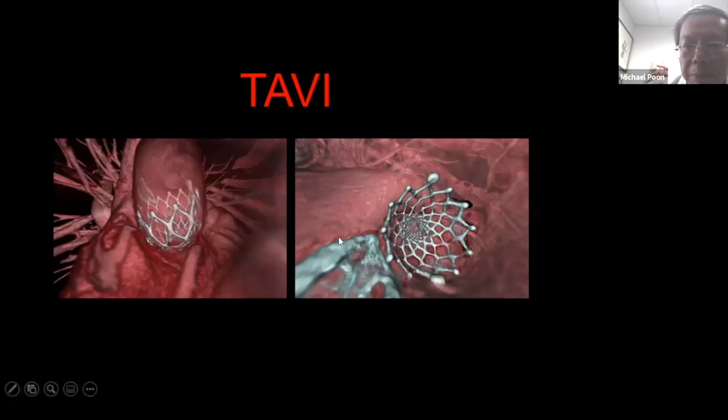So this is a very popular procedure now, and it pretty much relies on the imaging technique that I talked about in order to plan and to size what kind of scaffolding you need to put in order to fit it perfectly. Just imagine if the valve is too small, it may come loose. And if it is too large, it may break the native blood vessel. So it has to be sized perfectly before you take the patient to the laboratory for the procedure.